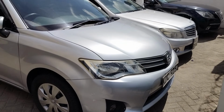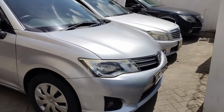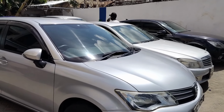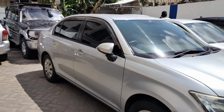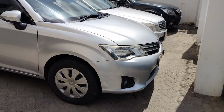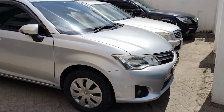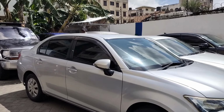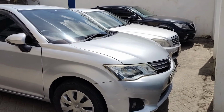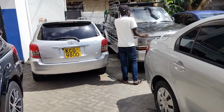KDC tunakupatia na 1250 pia. 1.25 million shillings, bei ya kuongea. Can negotiate, can take it maybe kama hauna full amount, like 70%, then the rest we'll see how utamalizia. Unaweza tuletea kama 1 million and then your 250 will give you some time without interest to clear the balance. Sawa sawa.